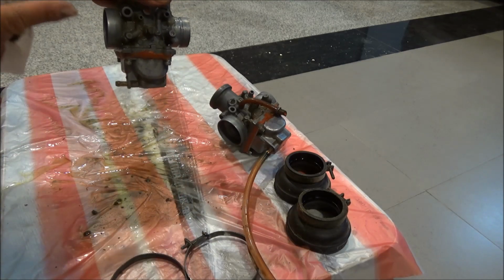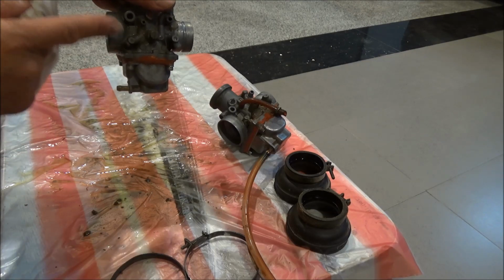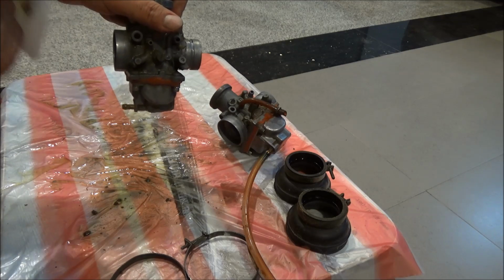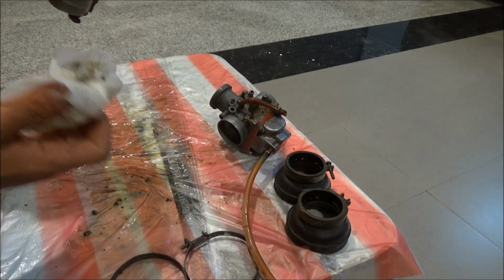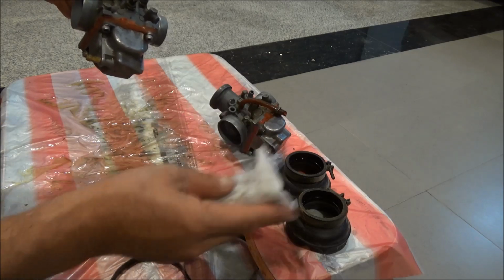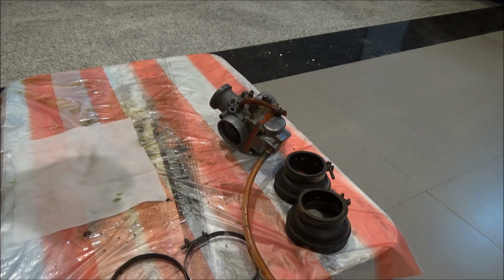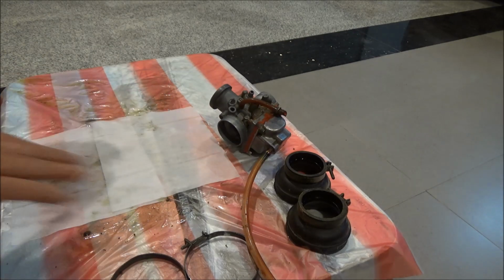Carb cleaner is a solvent, and it's a strong one. Now, all the rubbers inside the carburetors are manufactured and built to handle fuel and carb cleaners, but these are not. So instead, I'll just clean these with wet cloth. I'll keep a clean space. Yeah, this is just to prepare a clean surface with no sand or dust on it.